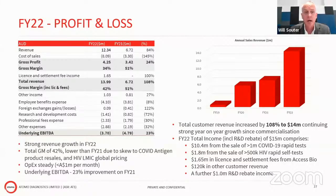from customers, for an all-in gross margin of around 42%, and improved our underlying EBITDA position by 23% as a result. Our gross margin is obviously impacted by the product mix. More COVID testing at slightly lower margins has brought the margin down somewhat, and also our HIV sales have increased in global health, where margins are a little bit lower. But obviously at the top line level and at the gross profit level, we've contributed additional funds to the company to enable us to move into the new year in good shape.